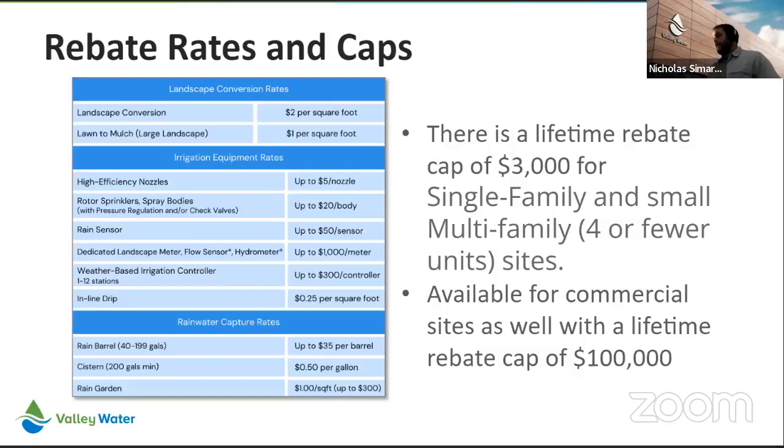And additionally, if you're a business owner or you work for a business that you think we can upgrade our water efficiency, we have lawns we don't use, and we can get rid of them, you could reach out to us. Your commercial site, institutional site, industrial site, incorporated, unincorporated within the county can all get up to $100,000 back for doing these rebates. So those are really great opportunities and incentives that we can all take advantage of.